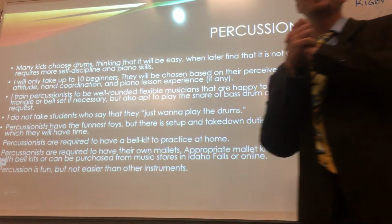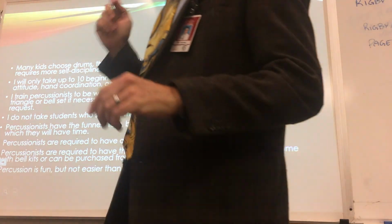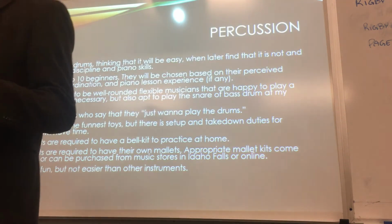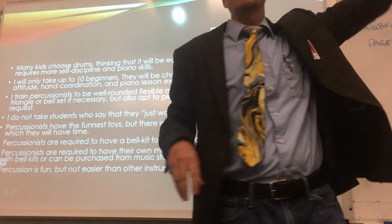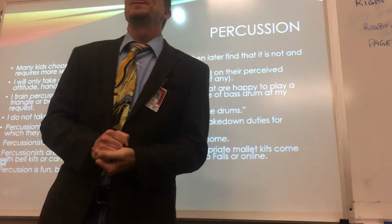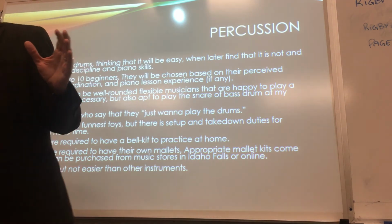Now, there's a lot of other stuff to think about with percussion. Percussion is not just hitting the drums. Okay, it's much more than that. Percussion deals a lot with a piano keyboard, such as what you will see on top of a piano. The xylophone, the bells, the marimba, the vibraphone, these instruments all have the same patterns as a piano.